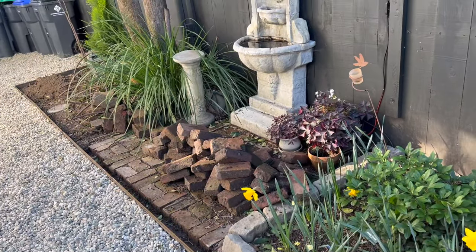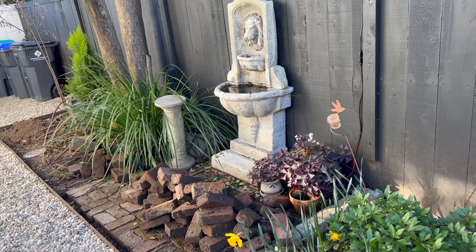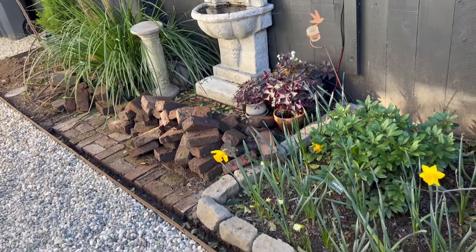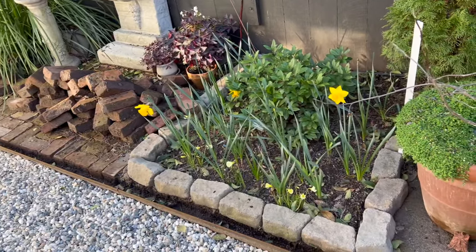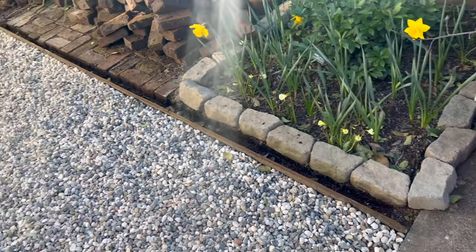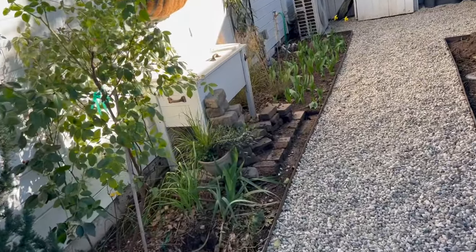Those are the bricks we're gonna remove, and I'm gonna leave the ones under the fountain there. That's the plan. I'm gonna remove that pillar and those plants. And then I'm gonna remove all of these edging bricks here and be able to fill in this little gap with some compost. And then these bricks over here.